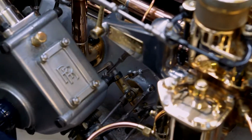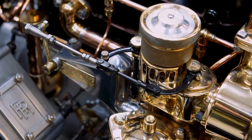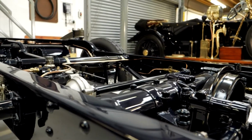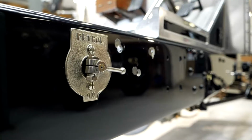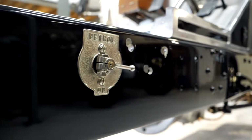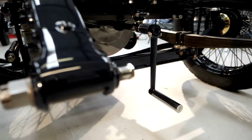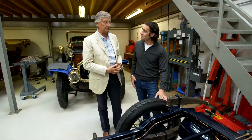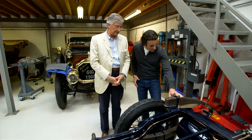In those days, labor was not expensive. You could have some things that took a long time, as neat as they could be. They were perfectionists. Even if something was going to be hidden, they just wanted it to be finished in a perfect way. And this is one of the things that helped create this myth about Rolls-Royce.